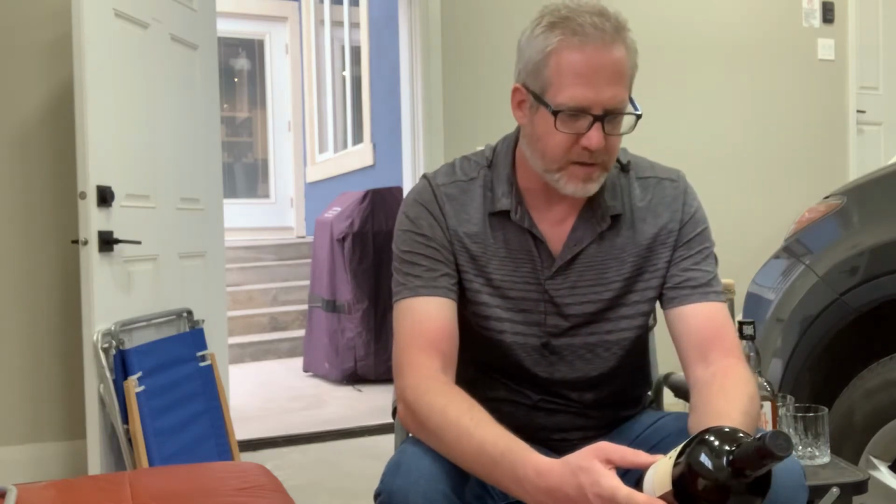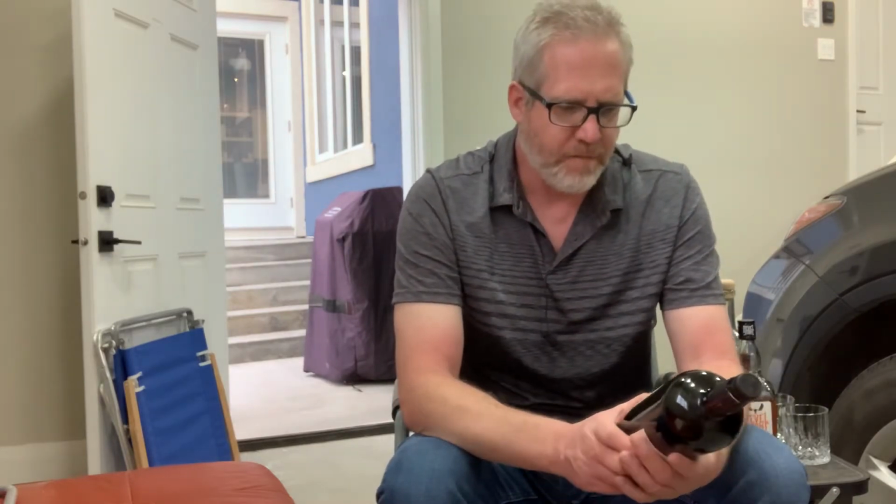So this one's 46% alcohol here. What else does it say here? It's non-chill filtered. It's finished in rum casks, which I thought was kind of interesting, and maybe that gives it a little bit of a different flavor. I'll just read you what it says on the bottle here.